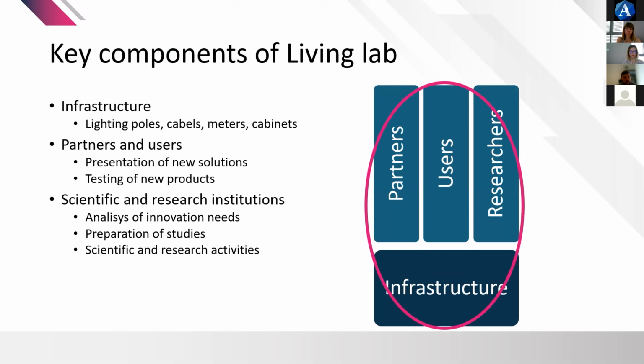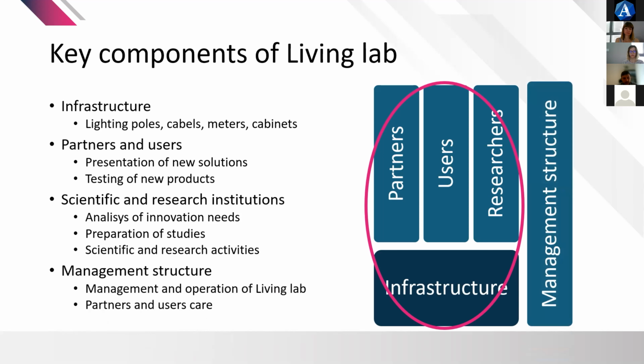are working together, partners to present new solutions, users to test and evaluate new products, and of course, as I already mentioned, there are researchers that provide and conduct analysis of innovation needs, preparation of studies, and scientific and research activities. And there is top management of Living Lab. We as Reanot are managing Living Lab Koprivnica. We are preparing and operating Living Lab. We are dealing with problems of infrastructure alignment, and we are dealing with partners and users. We are caring for their involvement in Living Lab Koprivnica.